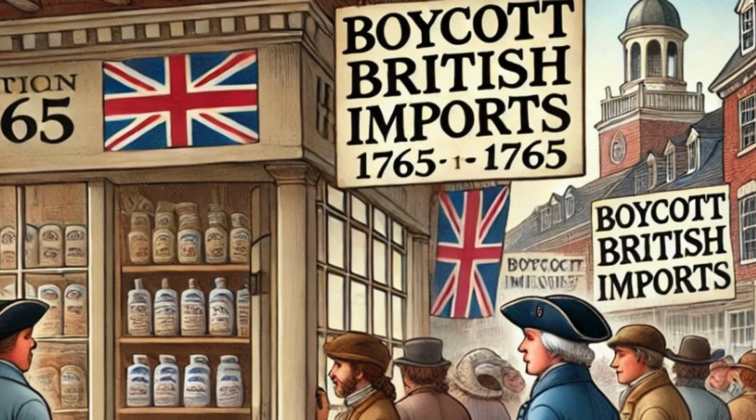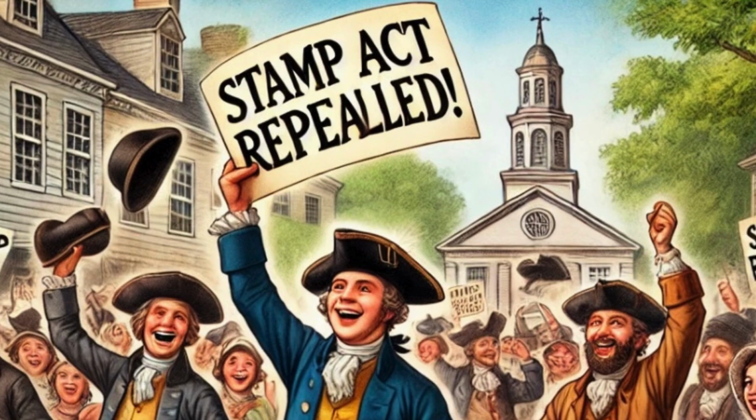Why is the Stamp Act important? The Stamp Act was one of the first times that the American colonists joined together to stand up to Britain. It helped them realize that they could fight back against unfair laws. The Stamp Act protests were an important step toward the colonies gaining their independence from Britain.